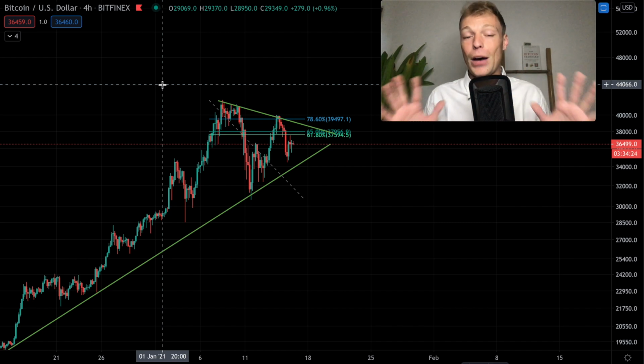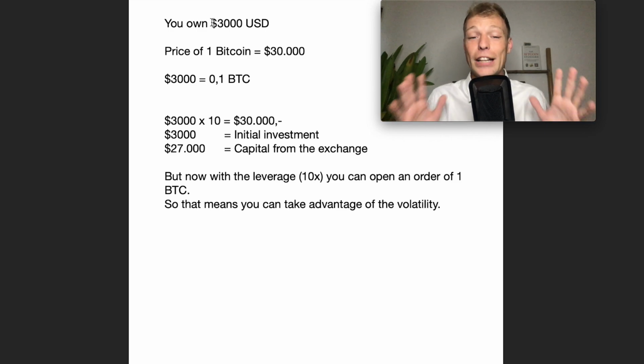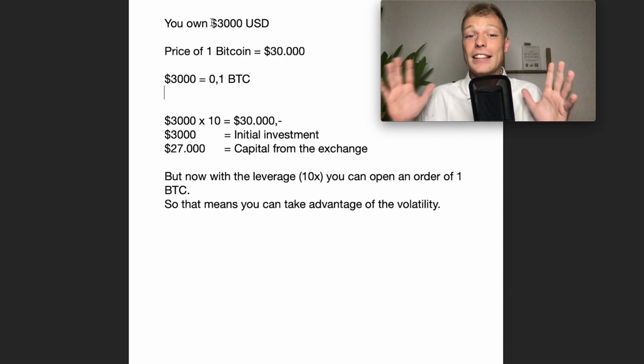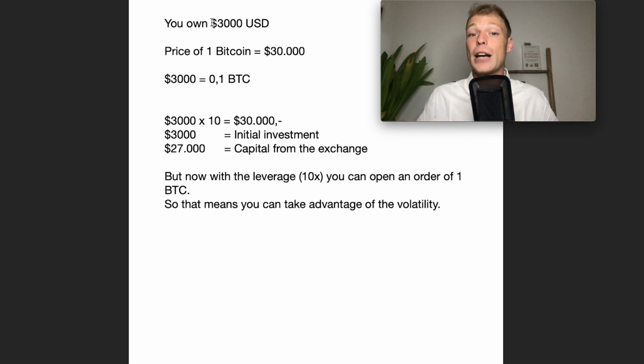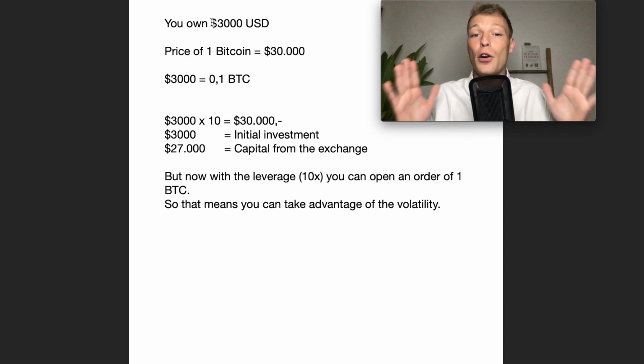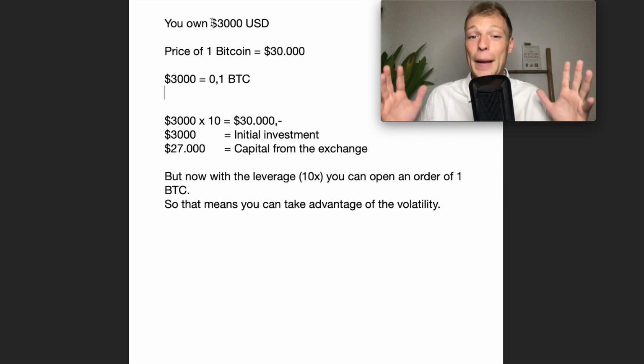But the simple explanation of leverage trading is the following. So guys, let me illustrate this with a simple calculation. So let's say you own $3,000 US. The price of one single Bitcoin right now is $30,000 US. That means that with your money, the $3,000 US, you can buy 0.1 Bitcoin. You can buy 1/10 of a Bitcoin.